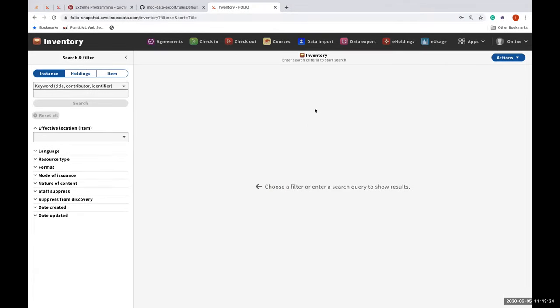So in this demo, I want to show the loan evaded functionality for data export. This is about generating MARC bibliographic records for incoming inventory instances. At first, let me just show how it looks on reference environments, and then I will quickly explain how it works and what happens behind the magic on the UI.